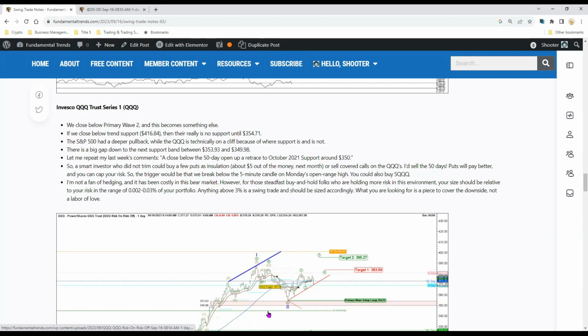We didn't. But at the same time, if we close below R2, we probably are going to go back 50% at least, maybe down to about 360, and we would probably want to insulate. Now, you can do that by buying SQQQ shares, right? Or buying $20 calls. I would go no further out than the monthlies, the September monthlies, just because you want to stay shallow. If you're going to buy puts, buy at the money next week puts, because you're probably going to be in them for 15 or 20%.